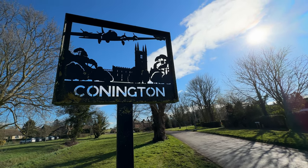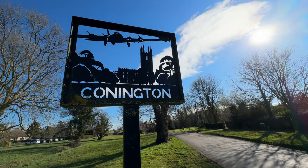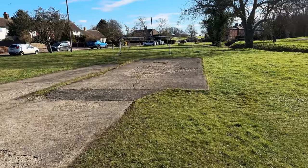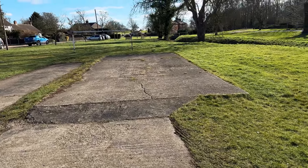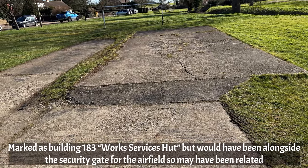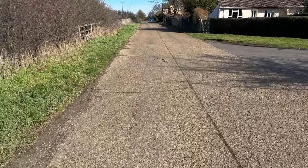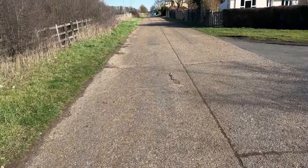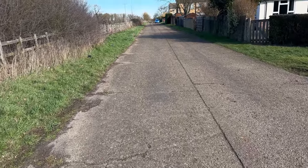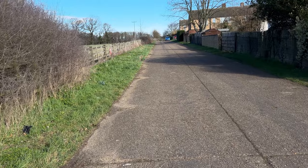A lovely village sign with the B-17 flying above the church. In front of the goalpost, there was a building here. If I find out what it is, I'll put it at the bottom of the screen. But the foundations still stand and probably will stand for a long, long time. Again, as we saw early on the walk, because this is where we started, you've got this airfield concrete base that shows this was built by the Americans. And if we carried on, it crossed the runway onto the airfield. But we'll call it a day there.